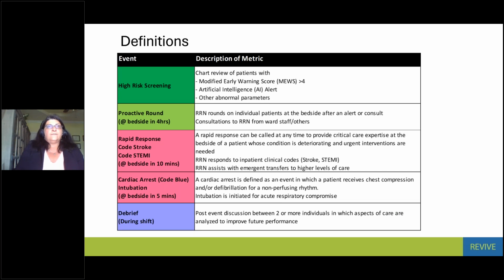We also had to define all of the different things that we were doing. So as we talked about the screening, the rounding, we had to really define what those were, because it can get quite complicated if people don't understand what you're actually trying to accomplish, because you have so much turnover or change. So the screening was really that reviewing those patients. The proactive rounding was to try and get to the bedside within 4 hours of getting any of those alerts or high risk alerts. Rapid response, the expectation would be to be at the bedside within 10 minutes.